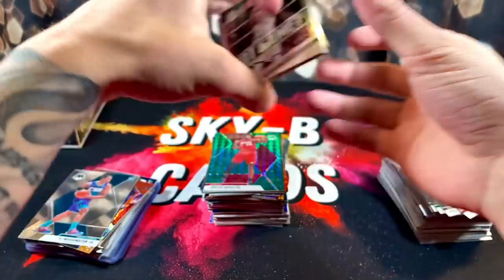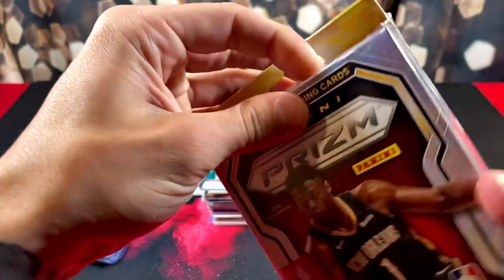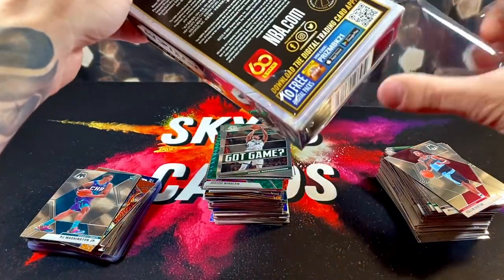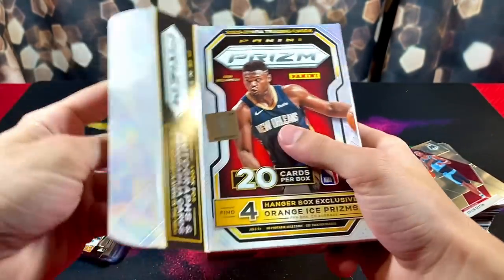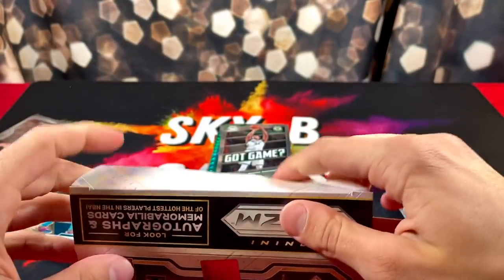So that was an absolute blast opening up some Mosaic basketball again. Crazy, we got a nice rookie auto. Last of the last. Probably the best product that we're opening this break, or the highest ceiling, I should say. Prism basketball.